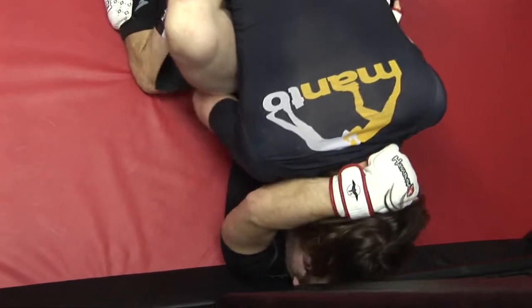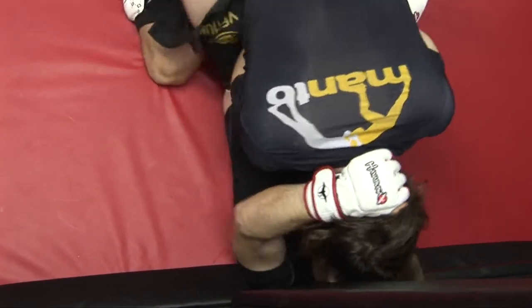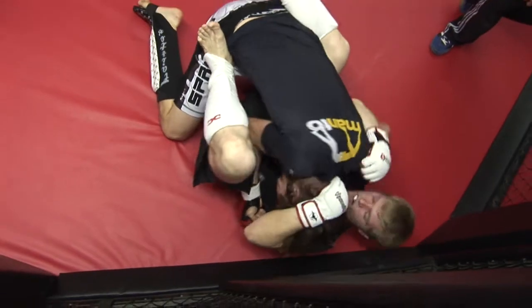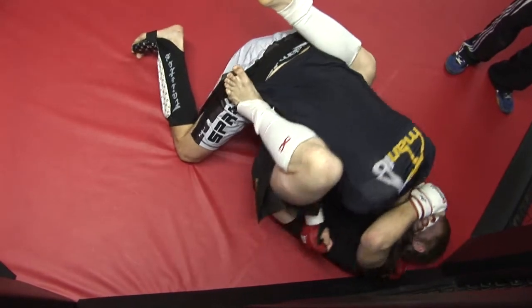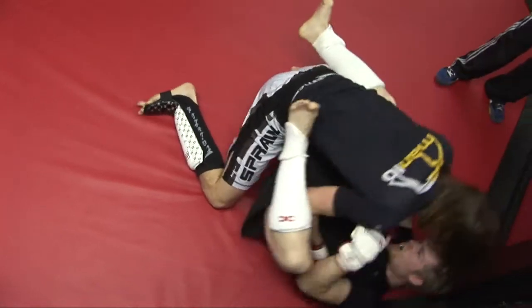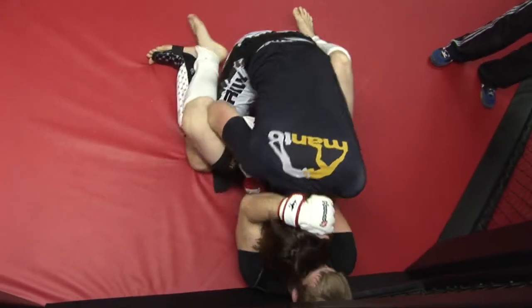Storer needs to posture up here and break this guard position as quick as possible. Really needs to posture up, break the guard position. Fitzsimmons needs to look at either a turn to get back into mount or to work high and go for a submission.